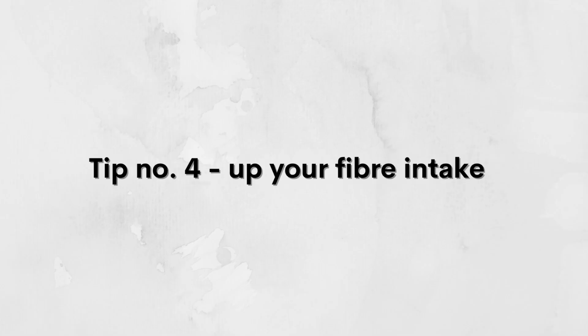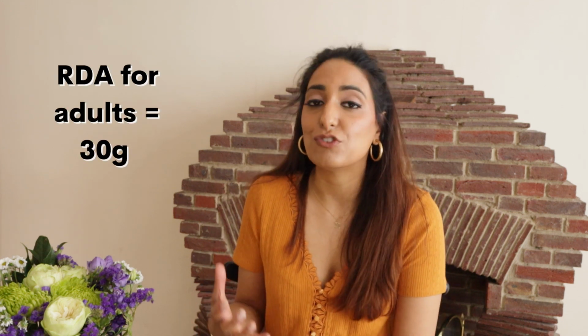Tip number 4, up your fibre intake. So most of us need to be eating more fibre, with government stats showing that we are eating just over half of what is the recommended daily allowance, which is 30 grams.